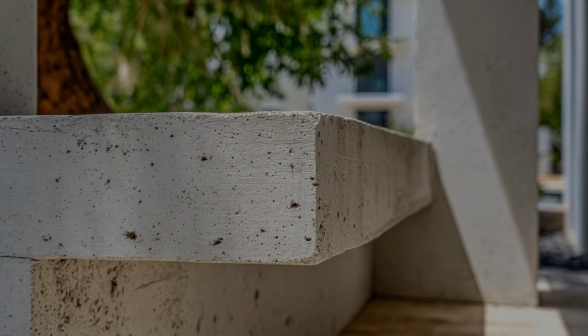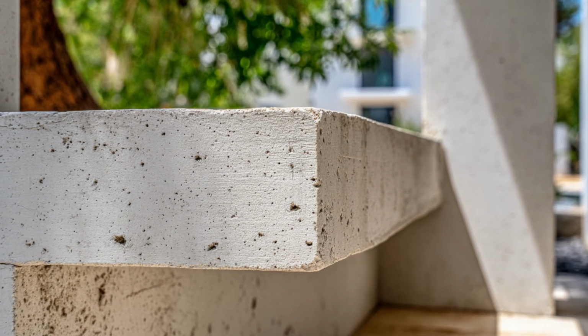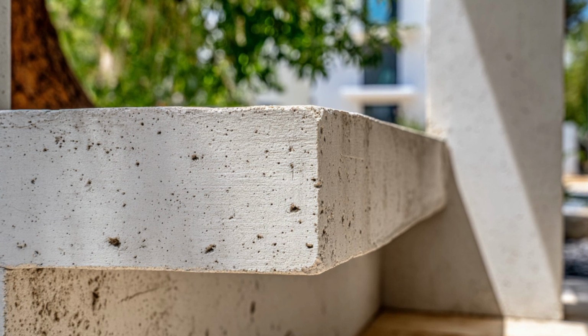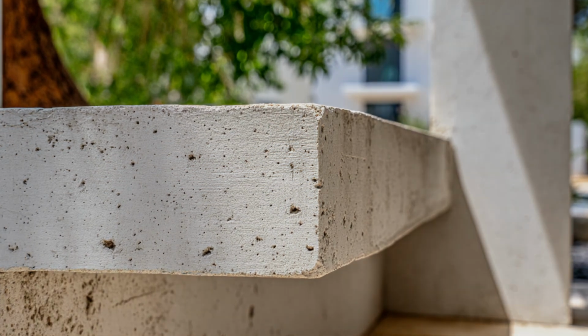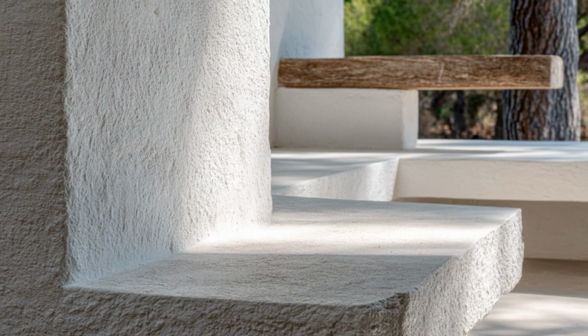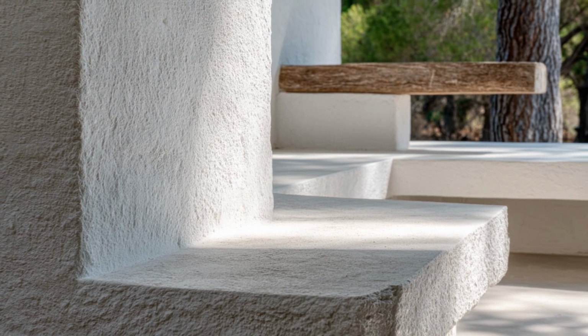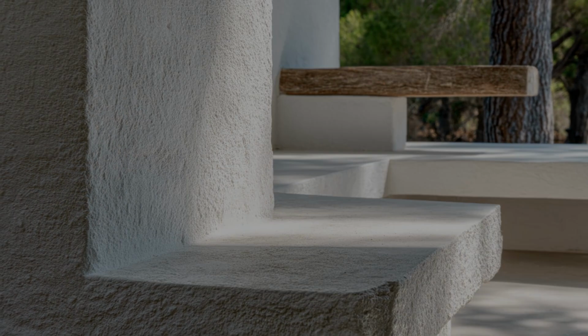Minimalist white concrete has become a favorite in modern architecture, and for good reason. Its crisp lines, monochromatic tones, and clean textures bring a calming visual unity to any home. In L-shaped homes, this material enhances the sense of continuity between interior and exterior, creating a sculptural quality that feels both grounded and light. But it's not just about aesthetics.